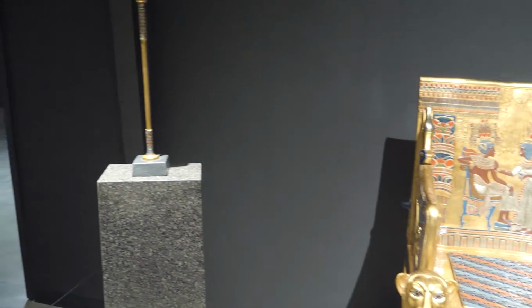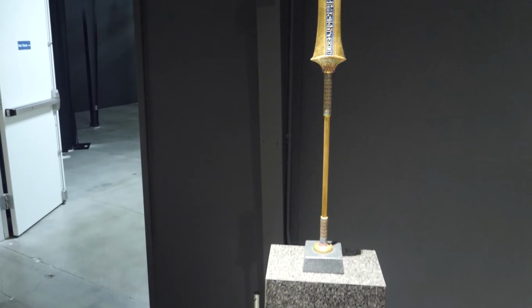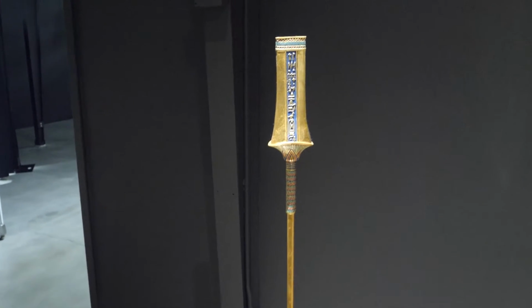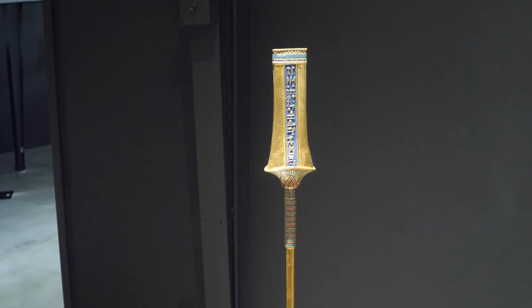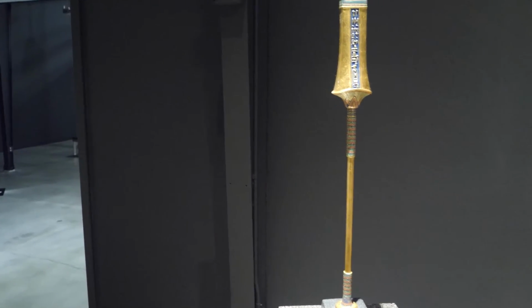The royal scepter is made of wood with sheet gold cloisonné inlay. This scepter was found in the annex. It represents a papyrus stem with five sacrificial bowls and an inscription of the royal manifestation of Tutankhamun. Its significance is that it suggests a compromise between the Aton and the Amun beliefs.